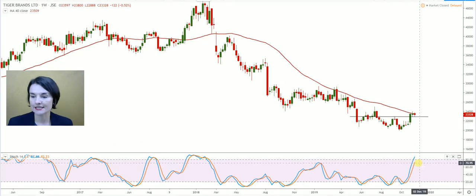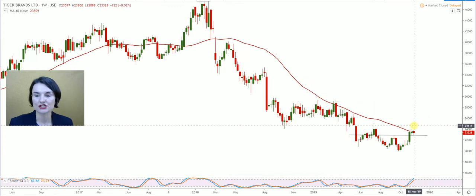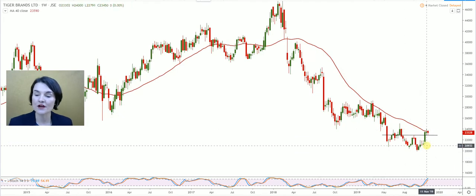Yes, my stochastic is overbought, but again, those 2 moving averages are still pointing upwards. My blue line is clearly still pointing upwards. There's no sign of a divergence yet. The big test is whether it can change that 40-week moving average into a support. It's coming from a very low base.